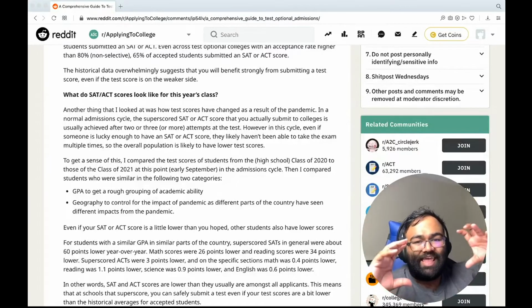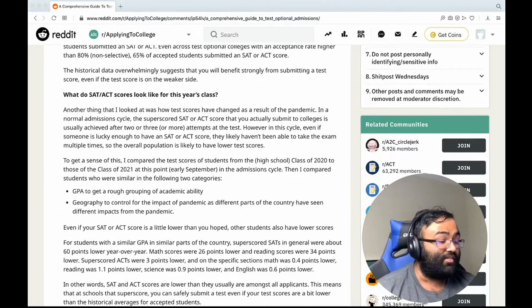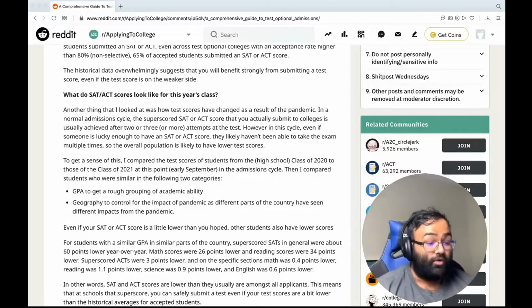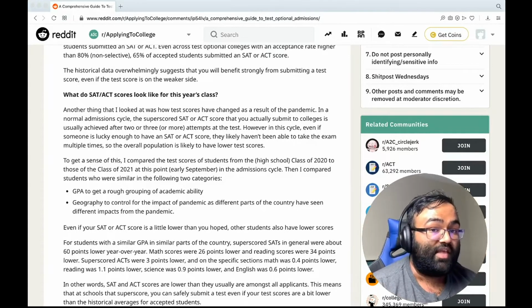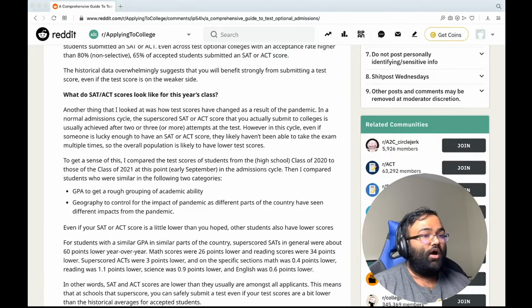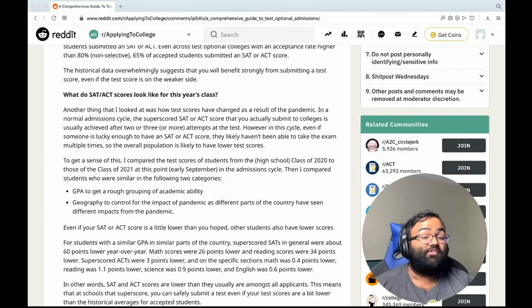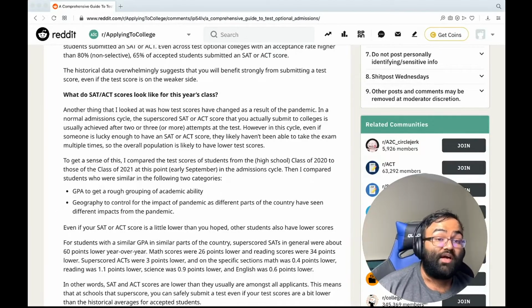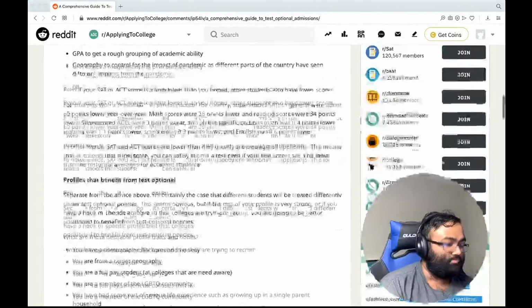So, in other words, SAT and ACT scores are lower than they usually are amongst all of the applicants that are applying to college alongside all of you, right? So this means that at schools that are going to use that super score, where they take your best score on each section, regardless of which test date you took it on, you can actually safely submit a test even if your scores are a little bit lower than the historical averages for accepted students, like we talked about earlier. So if you're within 60 points or within 3 points of that 25th percentile, you should strongly consider applying test optional, right?